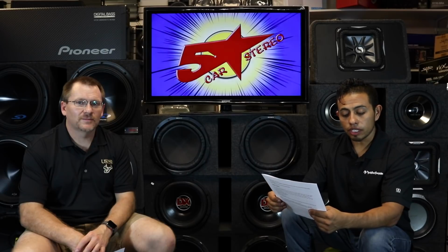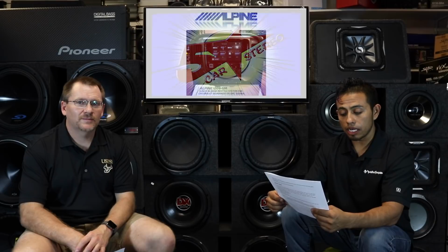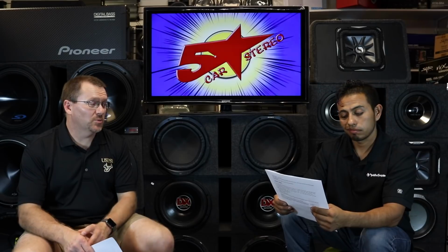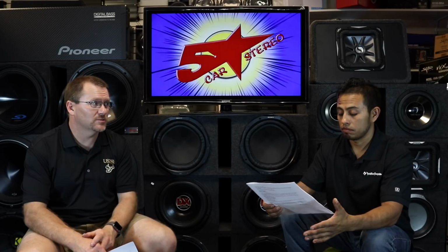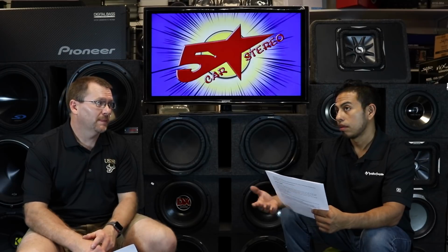Alpine, in the first of the year, will be updating the Chevrolet Silverado and GMC Sierra 9-inch radios. These new radios will be built on the new platform of the i209 GM. This update will bring Apple CarPlay and Android Auto to these units. That's going to be impressive. It's going to be nice. Because, I mean, right now, I feel that that's what's killing those radios, is that they don't have them. The other thing it's going to do is it's going to have a new lower price point.